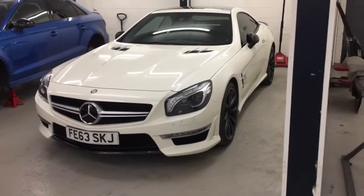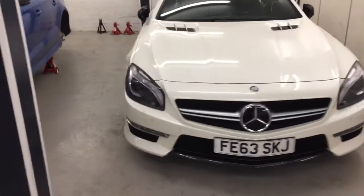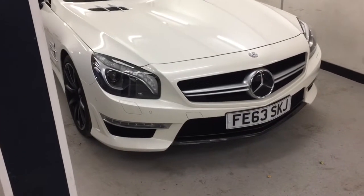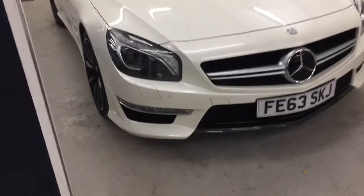The car is new into stock, so the marketing team haven't had a chance yet. So I've checked the body shop sheet. This car is very, very clean. It's in for a couple of scuffs on the wheels, which I'll show you, and a few stone chips at the front, which will just need touching in. But apart from that, it's been very well looked after.